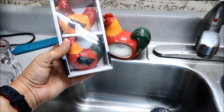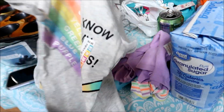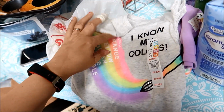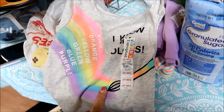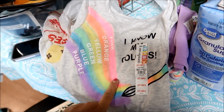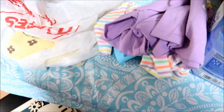Let's see. And then, like I mentioned, Journey's been ruining all her clothes, being outside, getting all messy, paint, dirty, nasty. So every shirt I wanted to get for her was not in her size. This is the only 2T. And it says, I know my colors, which she doesn't know her colors, but boo, that's my brand new rug. But y'all know I love rainbows, so we got that.